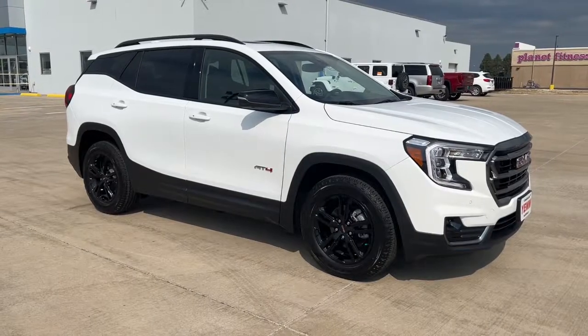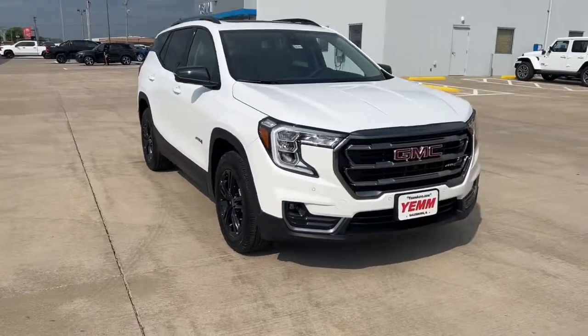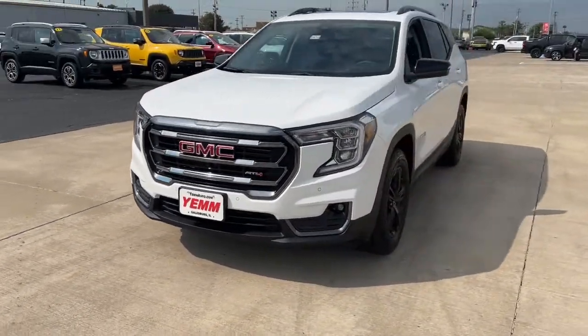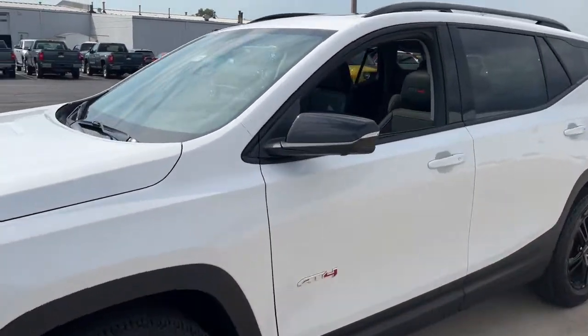You will be amazed by this 2022 GMC Terrain. Here's a handsome Terrain that delivers comfort and security along with the latest in user-friendly connectivity. Flexible, versatile, and fuel-efficient, it's ready to take you places.